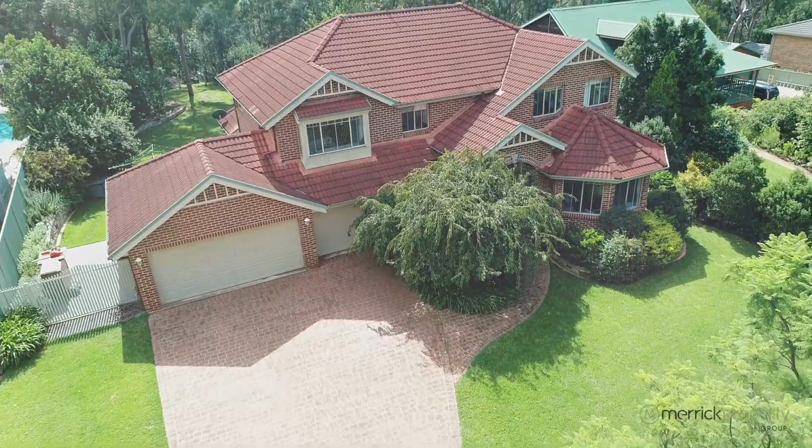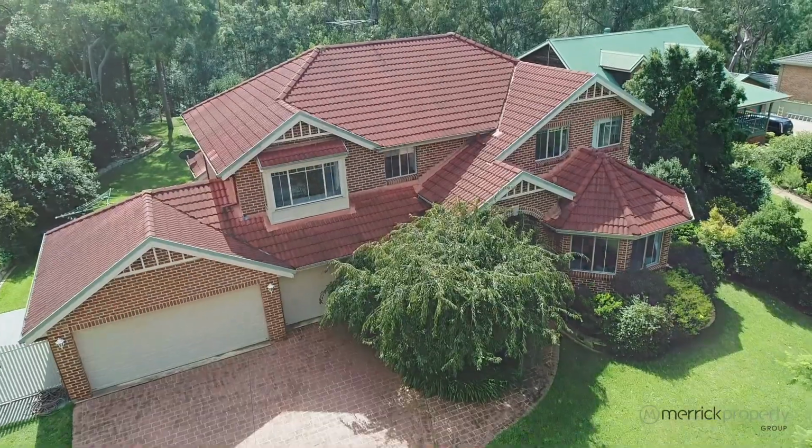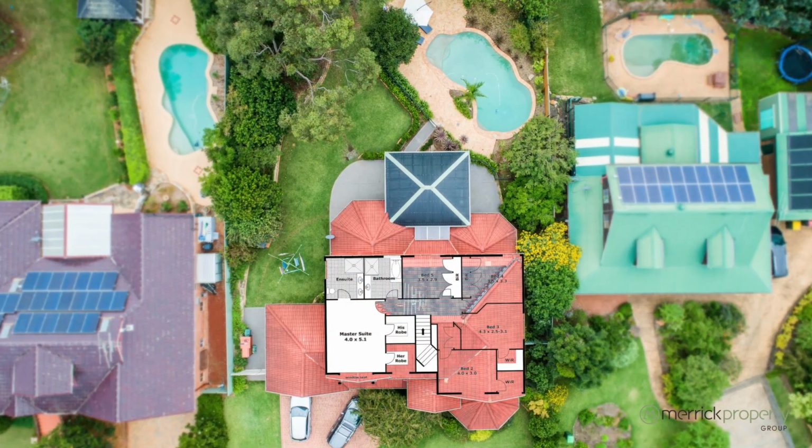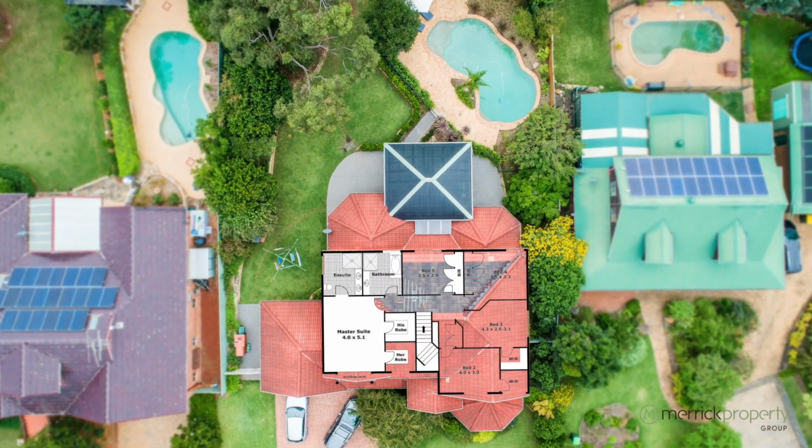26 Syncarpia Way in Winmalee. This has to be one of the most complete family packages I've ever seen. We've got a magnificent home here sitting on just over half an acre in one of the best streets in the area, featuring five spacious bedrooms plus a study, which could make a sixth bedroom.